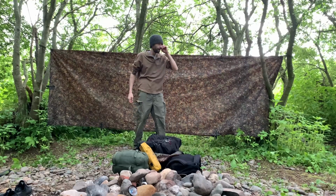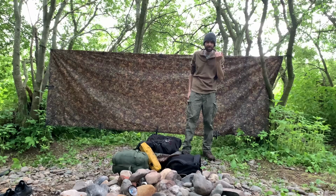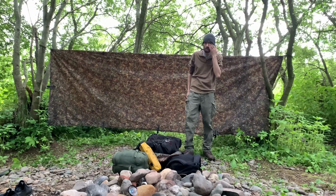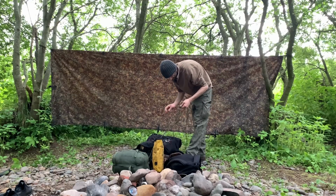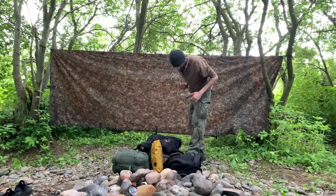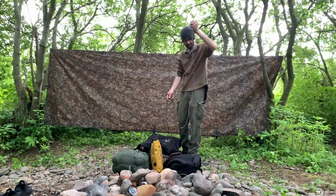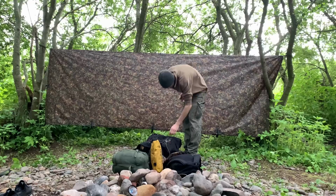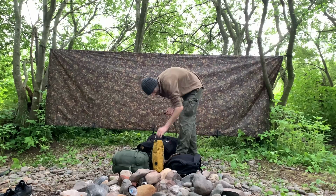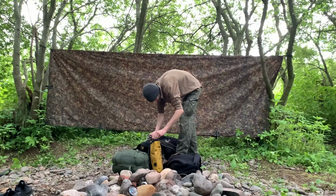Tight enough for me. Got bark in my eye there. I think it's rain on and off today. It's been pretty constant, and it's just starting to rain again now. So lucky I've got this far already without getting completely soaking.